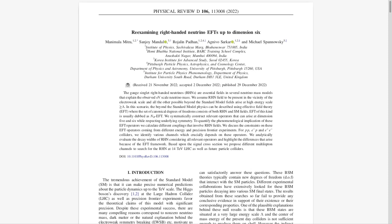Exactly. Now, with all that said, the big question is, if these right-handed neutrinos actually exist, how would we even find them? Right, because if they're that rare and they interact that weakly, just finding evidence of them seems like a monumental task, to say the least. Yeah, it is.